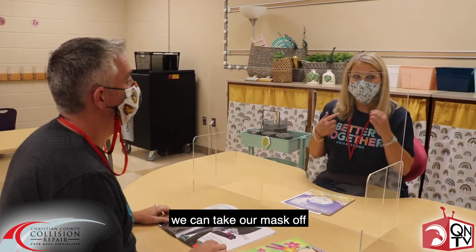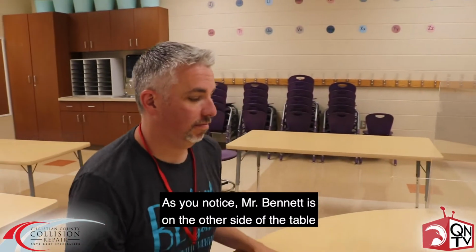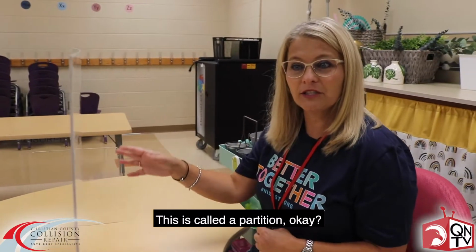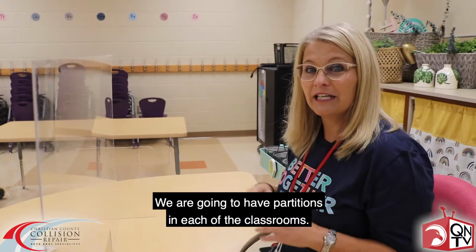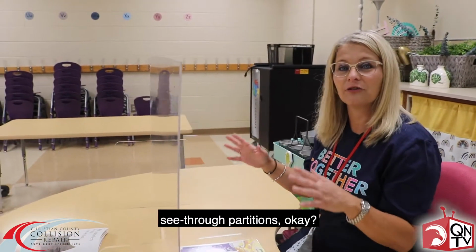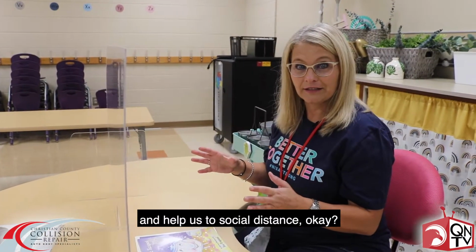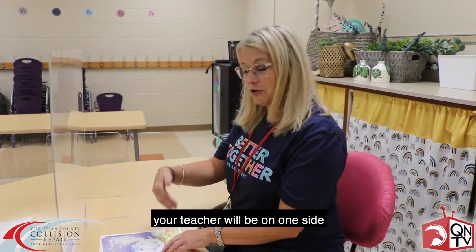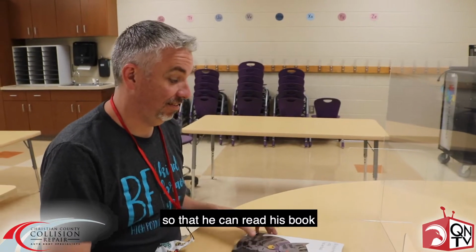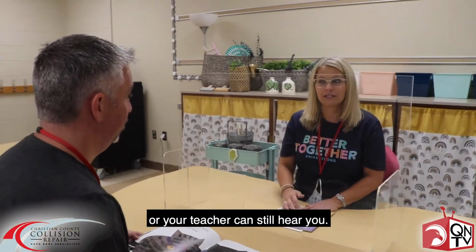Now that we're in the classroom, we can take our mask off as long as we are social distancing, okay? As you notice, Mr. Bennett is on the other side of the table, and there is something between us. This is called a partition, okay? We are going to have partitions in each of the classrooms. Some of them look like this plexiglass, and then some of them are just going to be plastic see-through partitions, okay? That is to help us maintain our safety and help us to social distance, okay? So if you're reading, your teacher will be on one side, and you'll be on the other side, as Mr. Bennett is. And Mr. Bennett's picked out some great books here so that he can read his book and I can still hear him, or your teacher can still hear you.